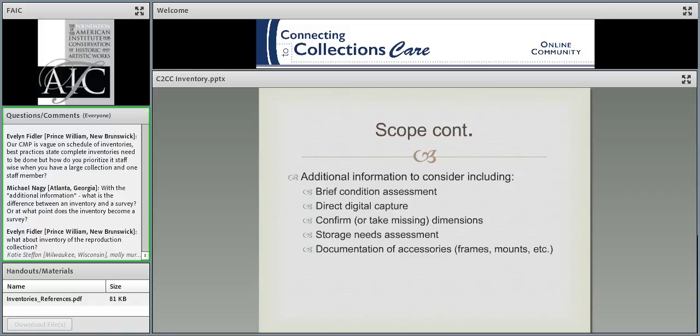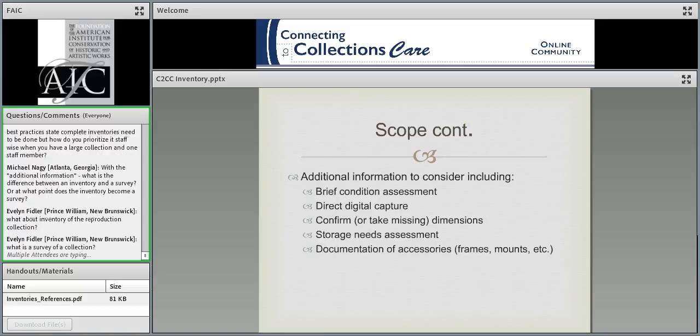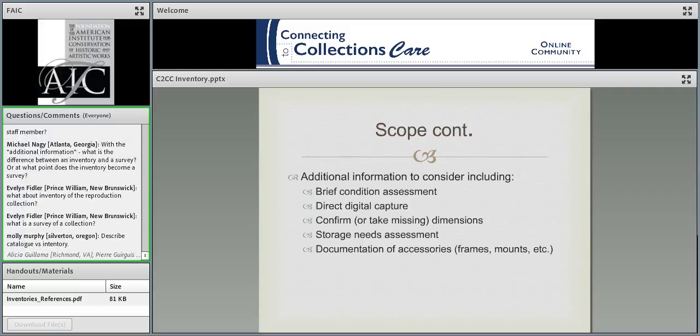Direct digital capture, that is also a very big issue and too big to treat in any depth today. What I will say is that at Princeton, if I had looked for funding and institutional support for an inventory that did not include photographs of everything in the collection, I would not have been successful. Digital images was the carrot that got the money to do the hard work of the inventory.